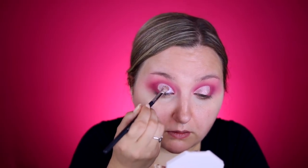Oh my. This is stunning. Wow, look at that color. I can tell you it is 100 times more beautiful in person. Like look at this right here. Oh my God. Wow, that is too beautiful.